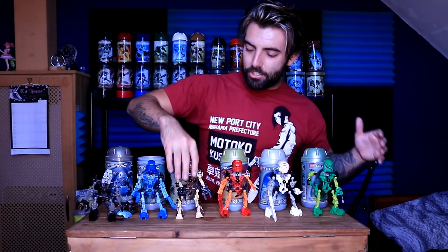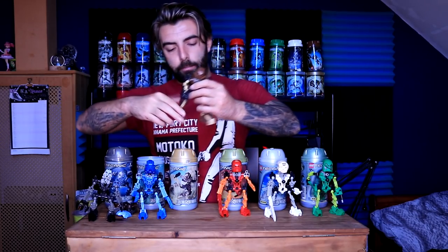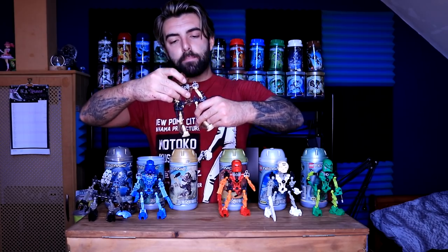These guys don't do too much. You just sort of spin their arms and they just sort of move a little bit like this. They have masks. You completely assemble all of this by yourself, by the way. Like, they come in little tiny bits. You get a little booklet on how to build them. It's part of the fun.